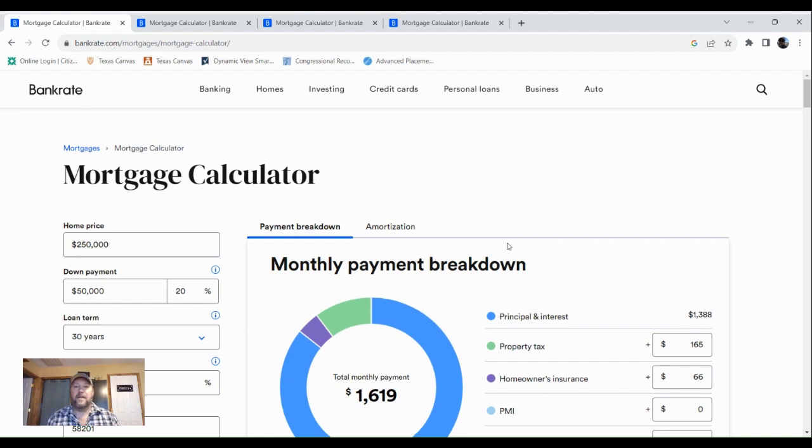Most people recommend that you actually put 20% down. That allows you to avoid PMI or mortgage insurance, which basically goes to benefit the lender. It doesn't benefit you at all. It actually hurts you because it takes money out of your pocket.